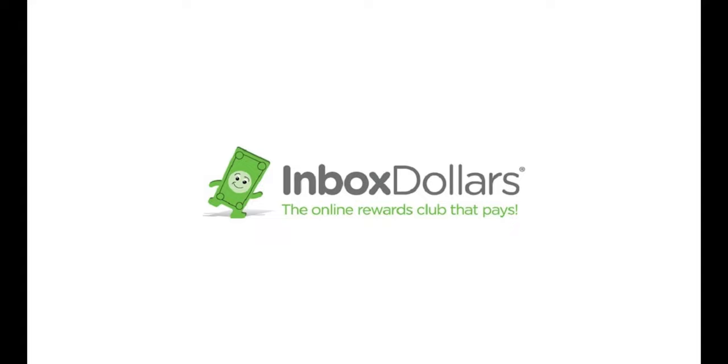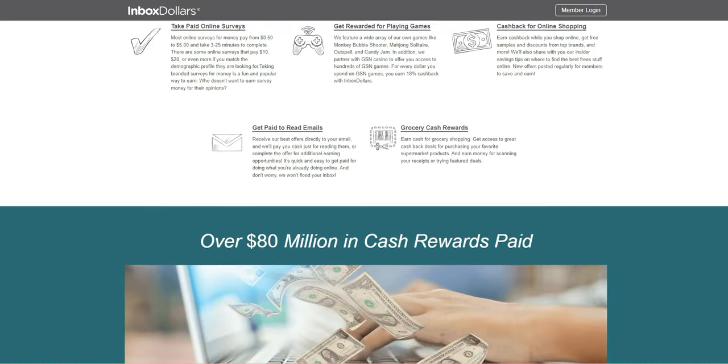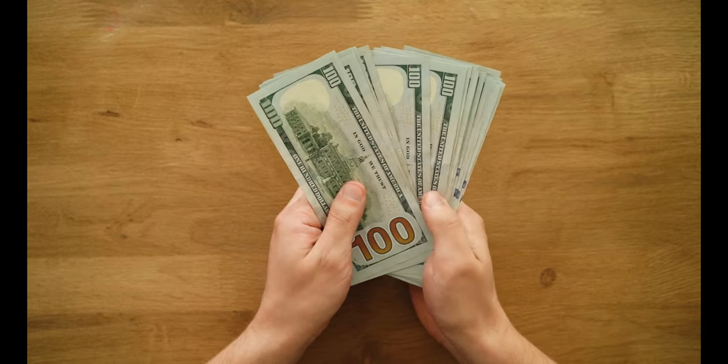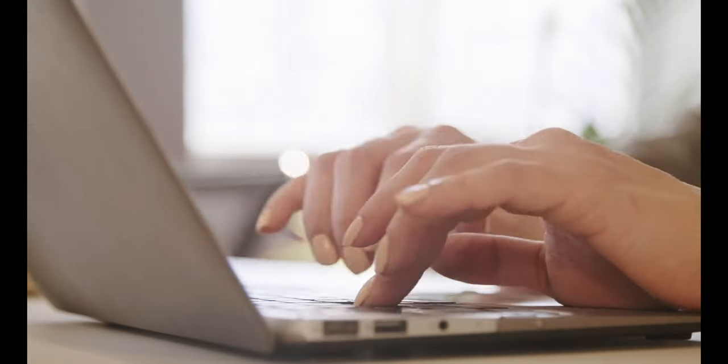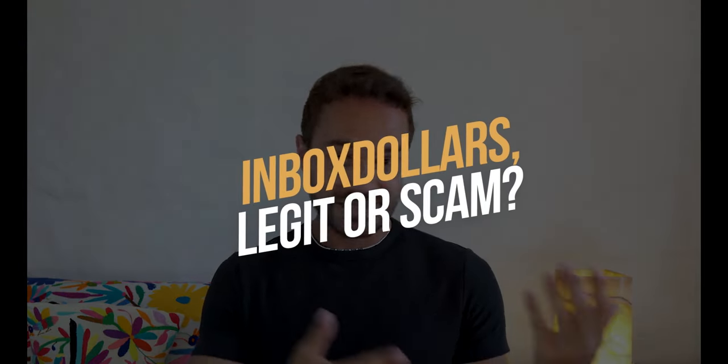So InboxDollars is a super popular rewards website that says it's paid out millions of dollars to members so far. It also offers so many ways to earn, ranging from gaming offers to shopping online to paid surveys, plus it has its ever famous $5 sign-up bonus. But is InboxDollars really a good way to make money online? Is it a scam? Is it legit?